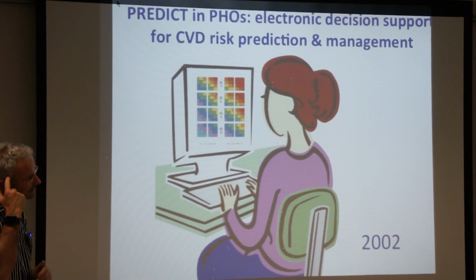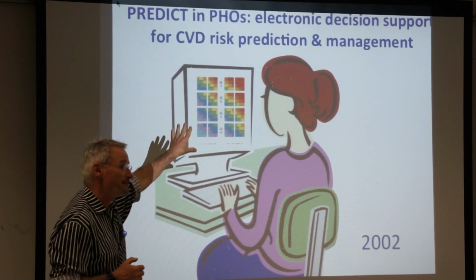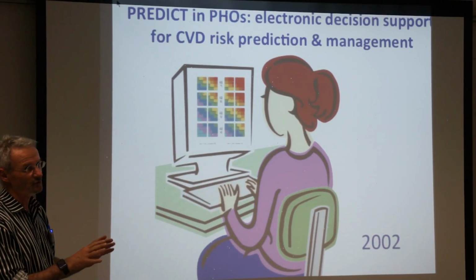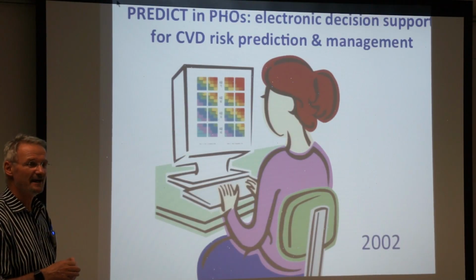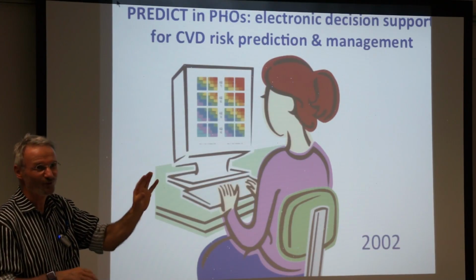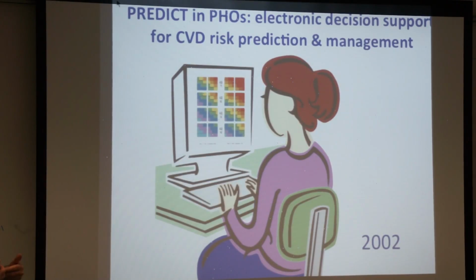And it suddenly hit me, gosh, we want to validate this equation because it is based on an American equation. Why don't we give GPs an electronic version of this tool and ask them if we can have their data? So we give them a tool they can use clinically, but wouldn't it be great if they could give us their data back and we could use it to develop a new tool? And the way that works is like that.